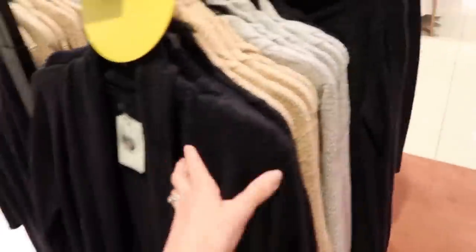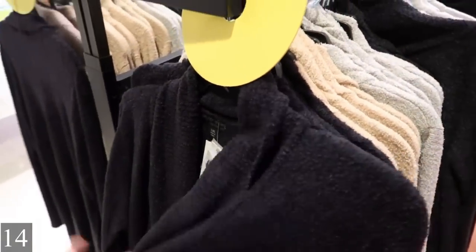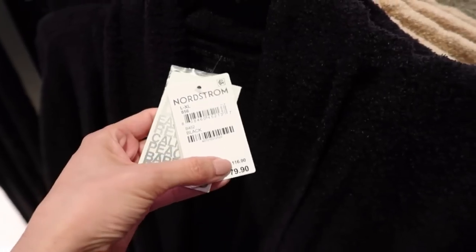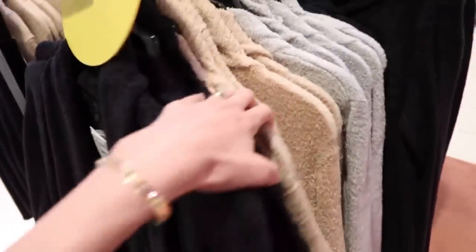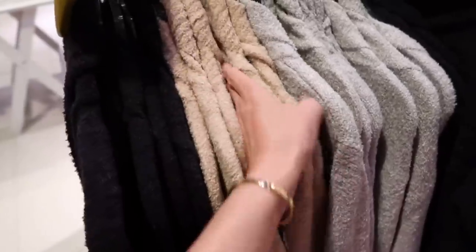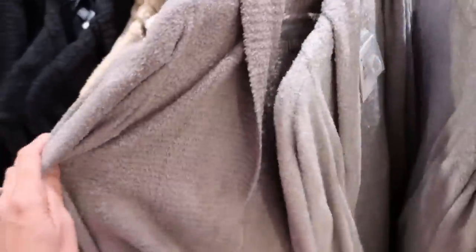This is what I was looking for, the Barefoot cardigans, because they're super, super soft and they are always on sale. But as part of the NORDSTROM Anniversary Sale, regular price is $116 and right now they're $79. They have several colors. The black color is calling my name because it's so, so soft, so cozy. They have the light camo, it's like a tan, gray color. And what else? Or like a dark gray as well.